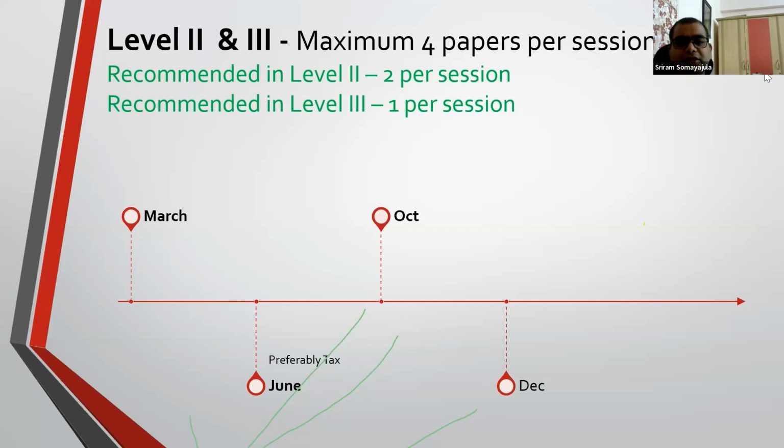Just because you can write 4 papers in a session, we don't suggest that you write all 4. In level 3, you write 1 paper per session, and it actually helps you. They also have some peculiarities. Some of our suggestions: don't write 2 practical papers at the same time. Write 1 practical and 1 theory. Similarly, don't take 2 tough subjects at a time. Take 1 tough and 1 easy subject. And for the tax subject, preferably attempt it in the June attempt. Why? Because the syllabus changes.